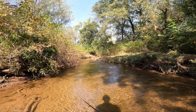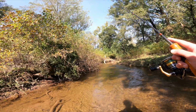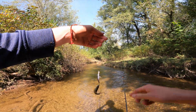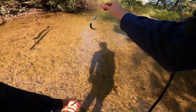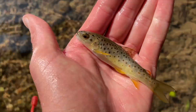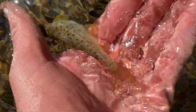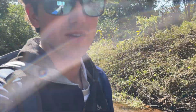I feel like we're just getting into the good fishing part of the day. Get ready for this. That is the tiniest wild brown, definitely wet in my hands for this one, that I've ever caught on a lure. Check it out. Not every fish is a trophy fish, but you gotta treat every fish like a trophy. In the words of Slapjaw Jake.